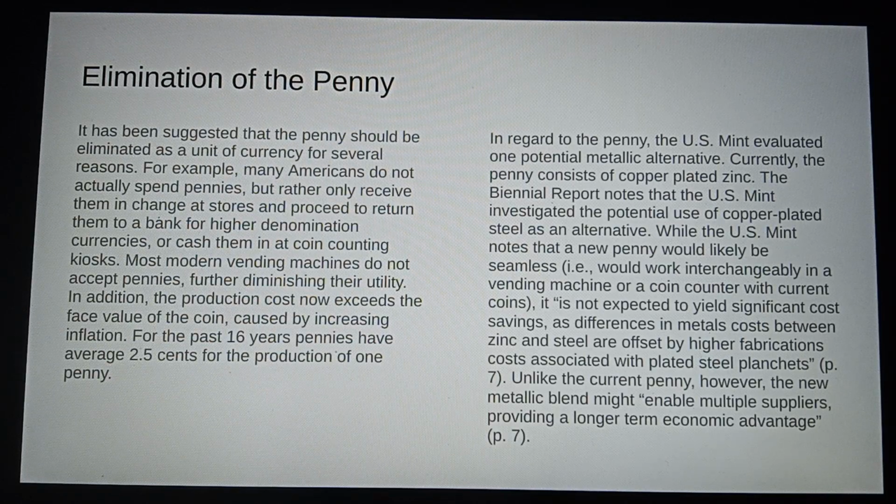In addition, the production cost now exceeds the face value of the coin, caused by increasing inflation. For the past 16 years, pennies have averaged 2.5 cents for the production of the face value of 1 cent. In regard to the penny, the U.S. Mint evaluated one potential metallic alternative. Currently, the penny consists of copper-plated zinc. The biennial report notes that the U.S. Mint investigated the potential use of copper-plated steel as an alternative.